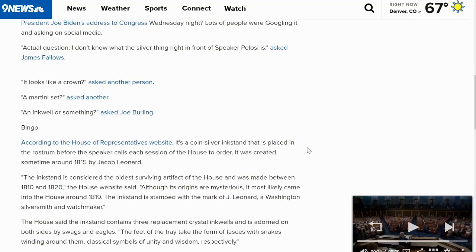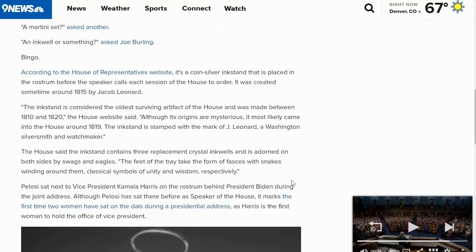Well, according to the House of Representatives website, it is a coin silver inkstand that is placed in the rostrum before the Speaker calls each session of the House to order. So apparently it's there a lot. I've never noticed it. It was created sometime around 1815 by Jacob Leonard. The inkstand is considered the oldest surviving artifact of the House and was made between 1810 and 1820, the House website said. Although its origins are mysterious, it most likely came into the House around 1819. The inkstand is stamped with the mark of J. Leonard, a Washington silversmith and watchmaker.